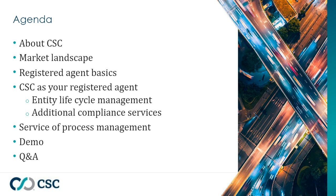We'll also put some focus on talking about some of the core responsibilities of an agent, specifically handling of service and process. And finally, we'll close out today's session with a demo of CSC's Navigator platform, and we'll give you a chance to ask questions to clarify or address anything we don't cover in today's session. With that, let's dive in. I'm going to pass things over to David, and he's going to start with an overview of CSC.